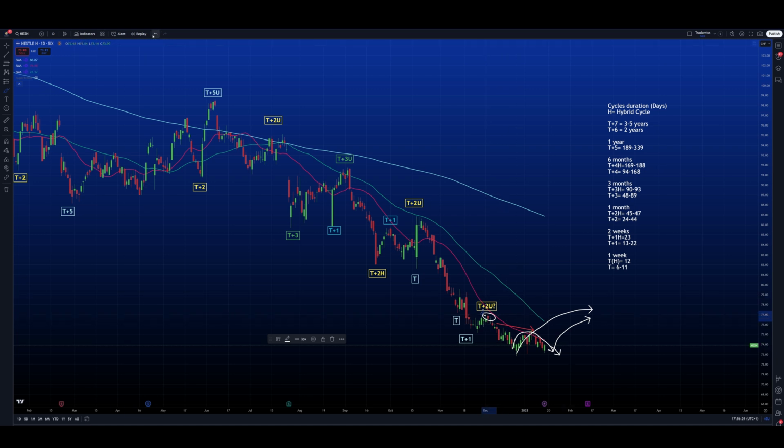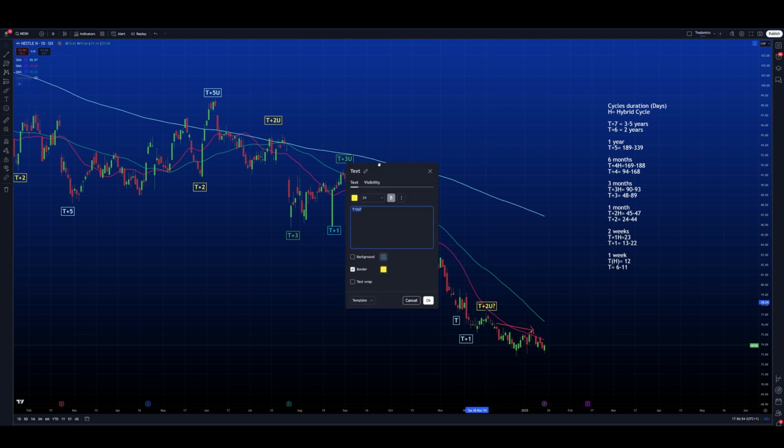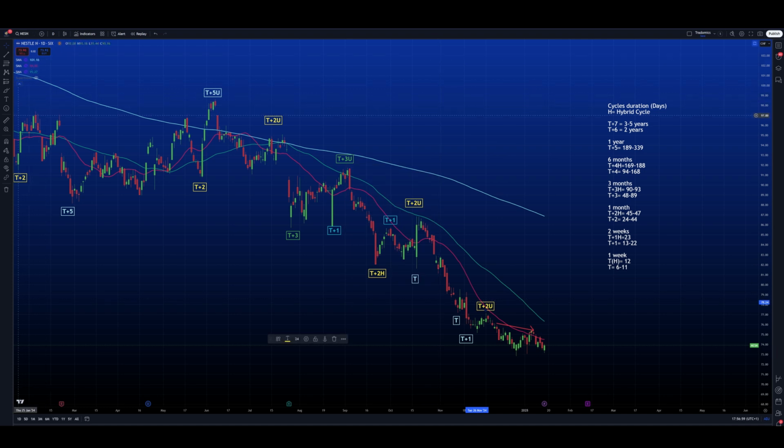At the moment, and I repeat, there are no signs of reversal. Therefore, you have to be really careful to open long positions, because the trend is clearly on the downside, and now thanks to this analysis you know how long the trend can continue. So the downward trend can continue until July. Okay, so here we have the confirmation of the T plus 2 upward cycle, and from this top here to this top here we had 21 bars. So this is a T plus 1 upward cycle.